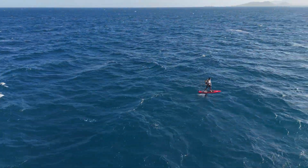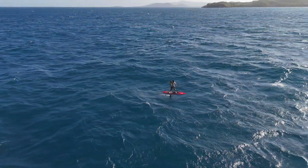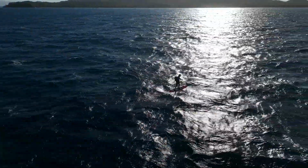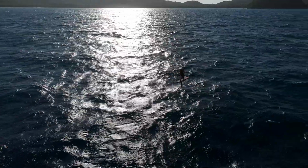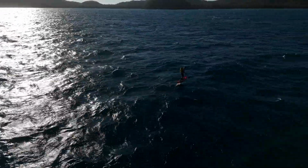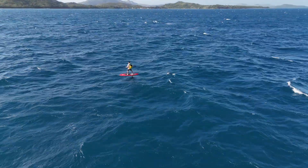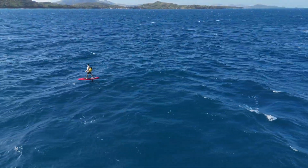But here I am on the 1180, and this is the run where I got some of that crash footage from the opening sequence. So you'll get to see that in real time soon. But otherwise, I'm just here surfing along. More focused on turns, I think, at this point than downwinding.